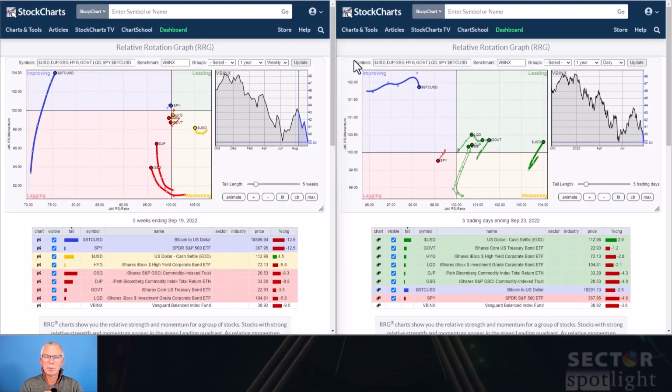Let's start with a quick overview of what's happening in asset class rotation. On the left-hand side, we have the weekly RRG, and on the right-hand side, we have the daily, which gives you a little bit shorter-term insight. If we start on the weekly, that gives us the big picture. Then there is one tail, or, well, actually three that are really standing out.